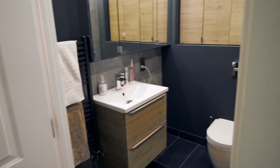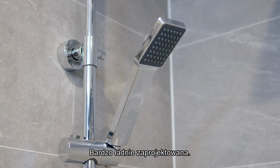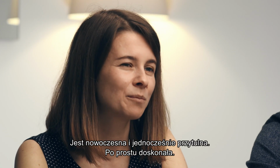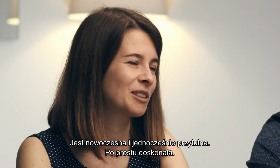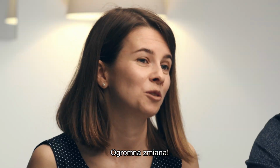We have a new bathroom. It's just so different to what we had previously. It's very nicely designed. It's modern, but it looks homey and looks perfect. We have beautiful floor, big tiles. So that's a huge improvement.